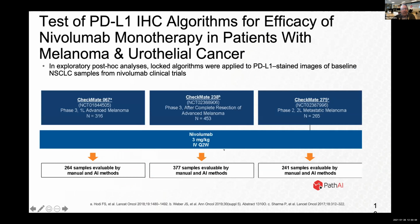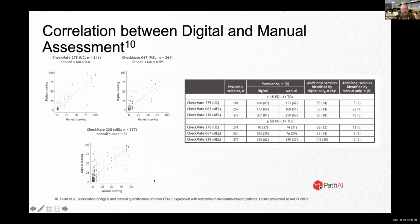Then we took that model, and we showed it randomized controlled clinical trials that the model has never seen before. Here are 3 cohorts where we looked at CheckMate 67, 238, and 275. I apologize, this is a typo. The 275 is a bladder study, not melanoma, and the first 2 are melanoma trials. And so we ran the PD-L1 score on those sample sets, and we looked at 2 different cut points.